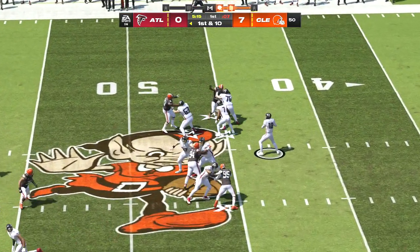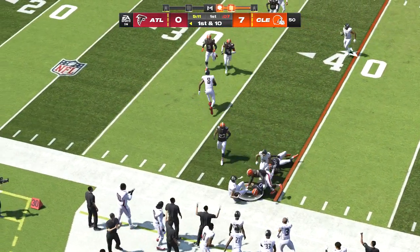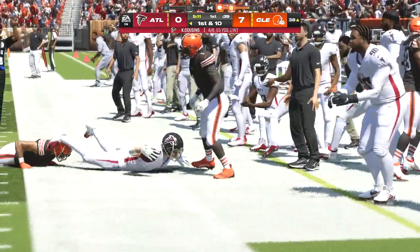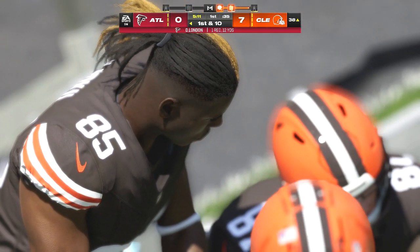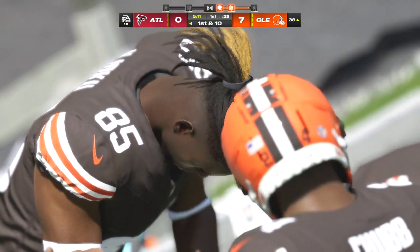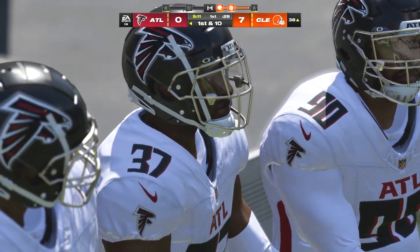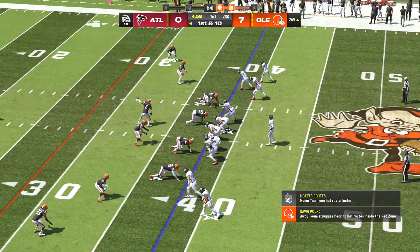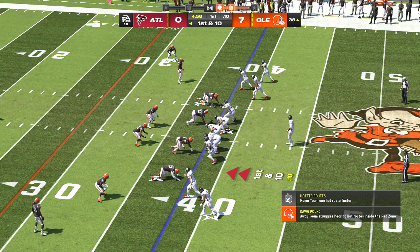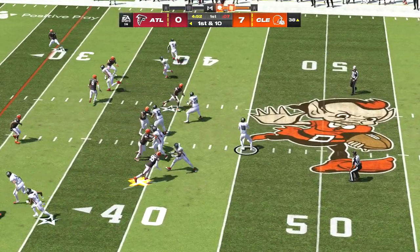Cousins now from the 50. And complete to Drake London. And he's going to be out of bounds, but not before he takes it inside the 40. Back-to-back nice plays, 12 yards that time and a first down. Well, coaches always talk about finding balance on offense. I don't think you can get much more balance than this. Big-time run, big-time pass. A 1-2 combination. Looked pretty good. How about that? Let's see if they can continue to take that kind of a punch, though.